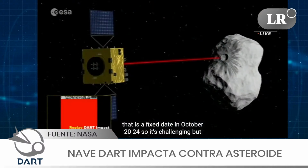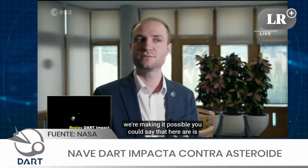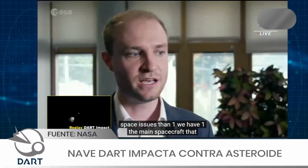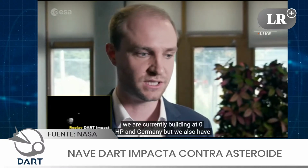You could say that Hera is really 3 space missions in one. We have one, the main spacecraft that we are currently building at OHB in Germany, but we also have 2 smaller missions that are spacecraft in their own right. Those are the 2 CubeSats, Juventas and Milani.